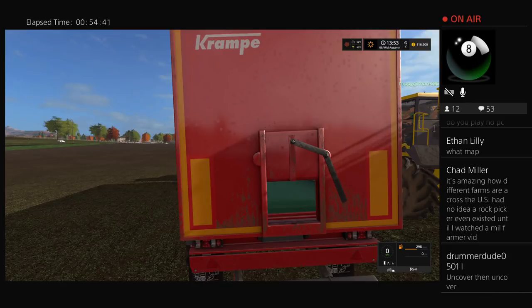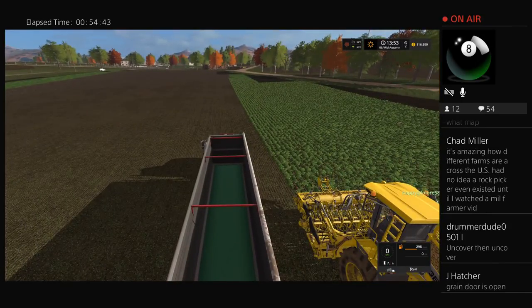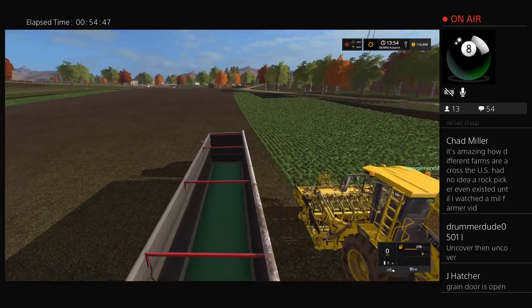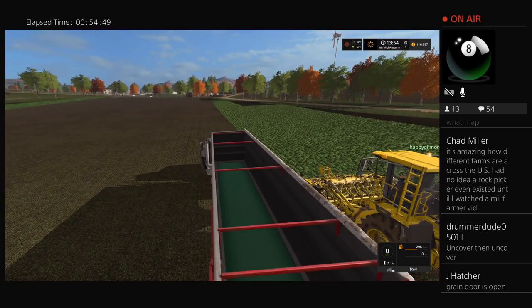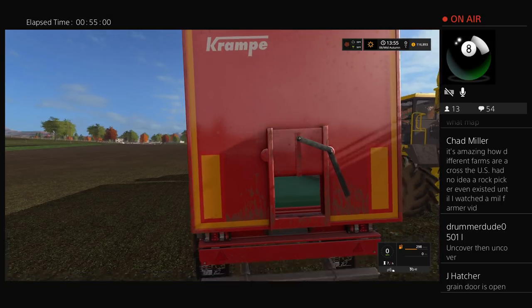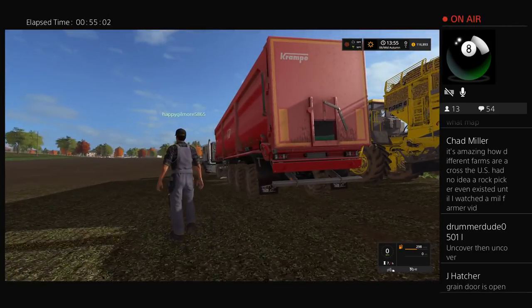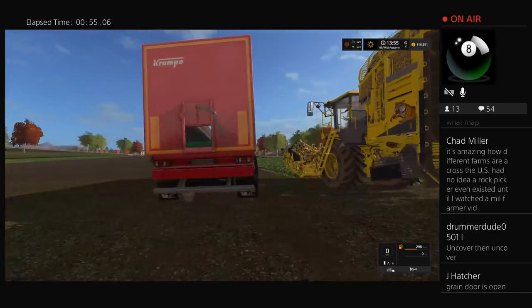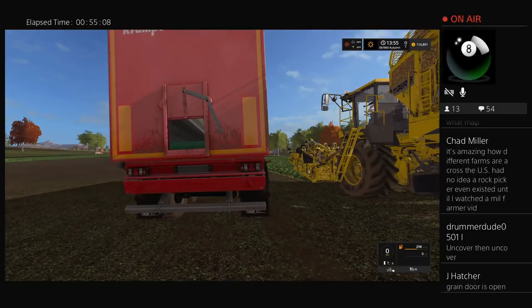Is that how you're unloading? I was unloading the big with the big. Yeah, no, I didn't change that, but now I can't cover it either. I had a problem with the door closing. It took a while for it to close. Oh, I know it does that, but why won't it close? How do you close the grain door? The same way you close the. I know, but I am, and nothing happens.